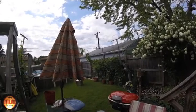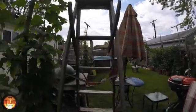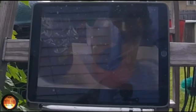The tomatoes are coming in good. The garden's going good. Got Swiss chard growing. We got all kinds of stuff growing. And we got a beautiful meatloaf on there. A little bit of this.